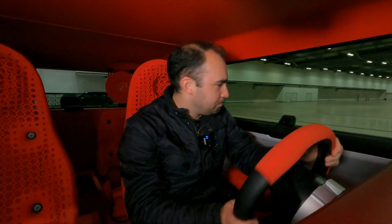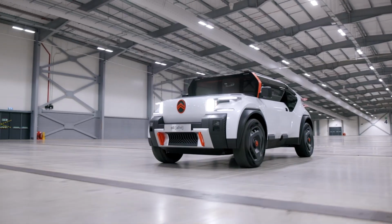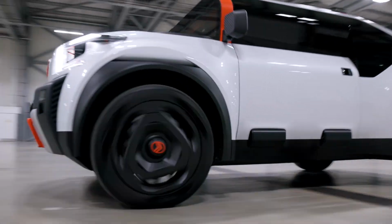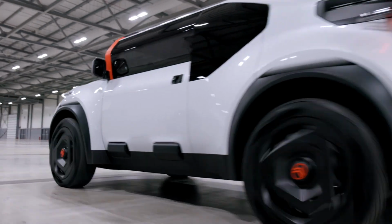Now, I have to say, first impressions of driving this Citroen Oli are, it's a bit like driving an Ami. You get the same kind of amazing visibility. You get this big square box. It feels a bit like you're driving an enormous Wendy house, and you've just got all this space, and it just feels nice and relaxing. You know, I haven't got all these screens and all these distractions. It's just nice and simple in here.